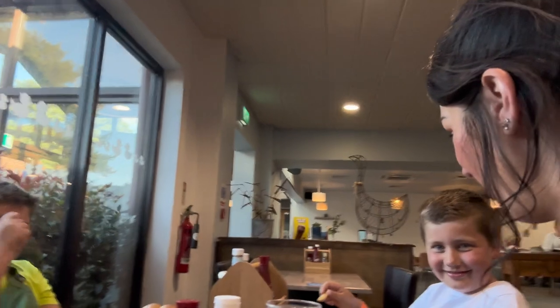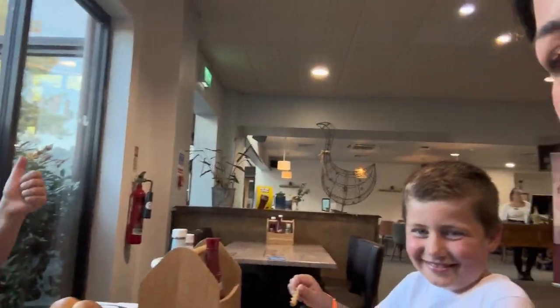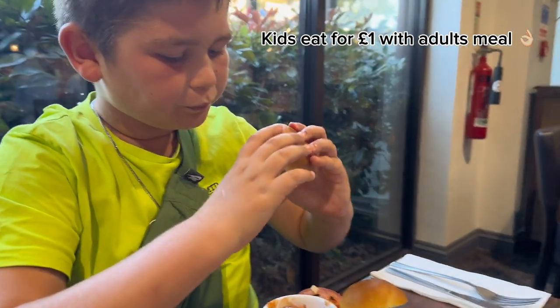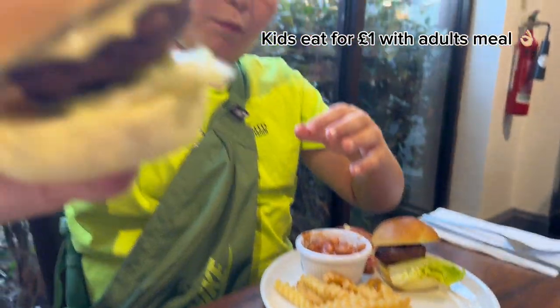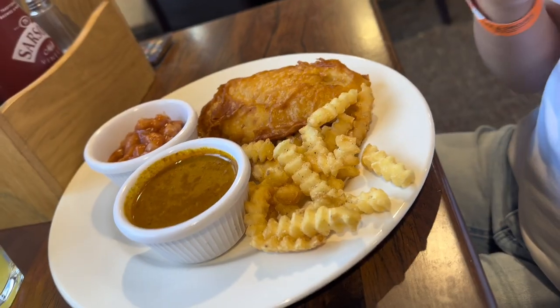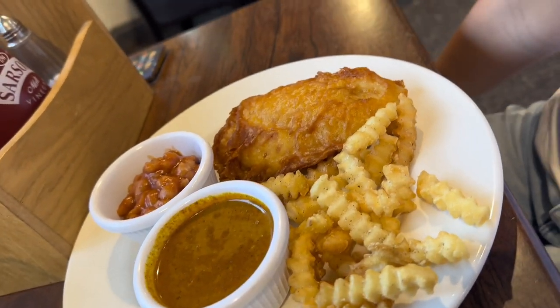Eating dinner in the Sitting Duck. We ordered about, I don't know, 10 minutes ago. The food's all just come and it looks really yummy. Harrison's got some little burger sliders. Do they look good? Two burger sliders, yummy. Joshy's got fish and chips supper. So he's got fish, fries, beans and curry sauce, nice.